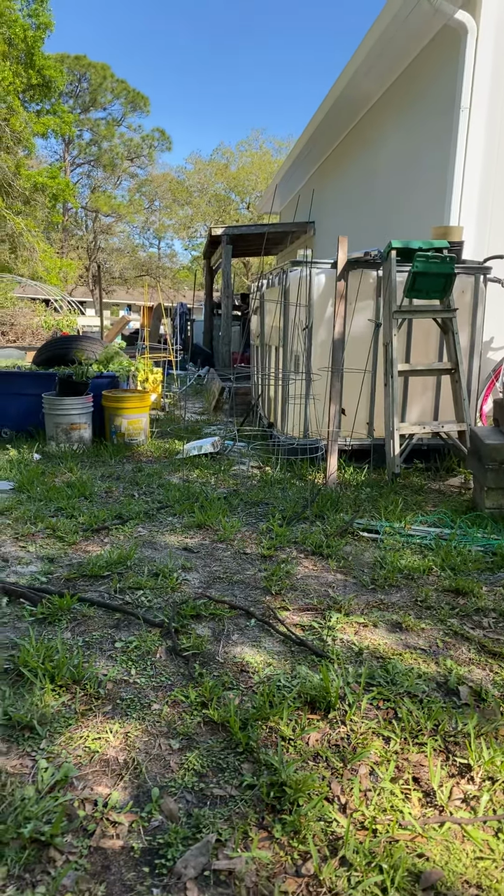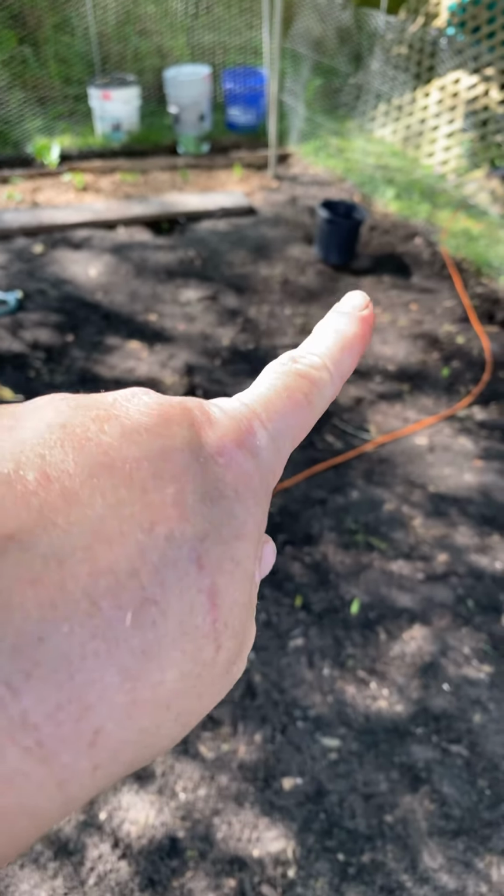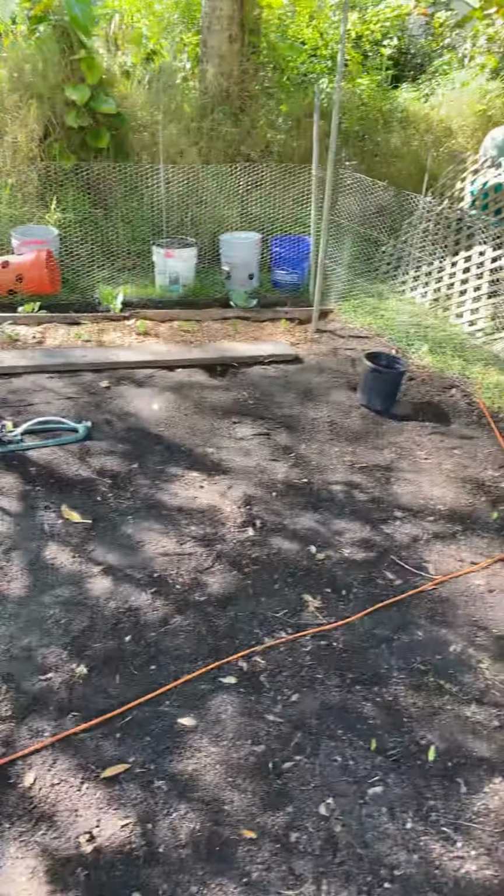Excuse me. And then where this bucket is sitting, I'm going to have him come in between. Try not to point because it keeps going out of focus. So it's kind of like in between here, like where this hose and thing is. I'm going to have him go ahead and pickaxe this up, and we're going to pull the roots that are already disconnected out of there.